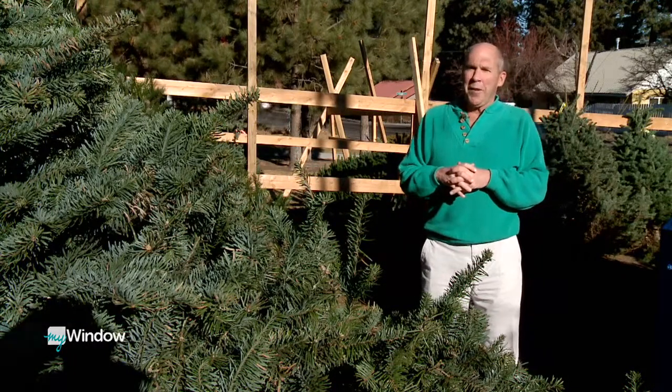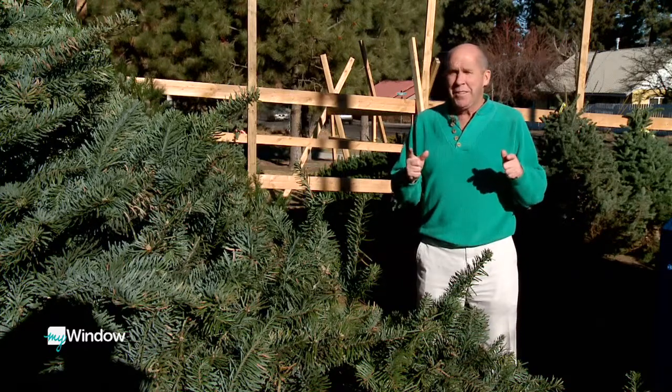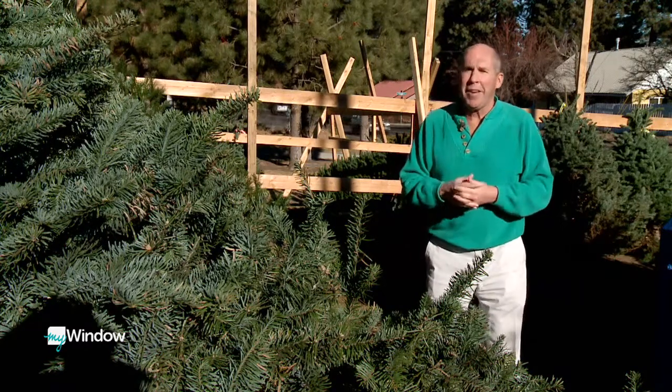Oh, it is one of my favorite seasons. 21 million Christmas trees will be cut, sold, ornamented, and then disposed of by the end of the holiday season. But there's a new tradition that people are paying attention to.